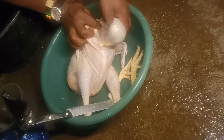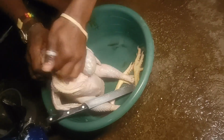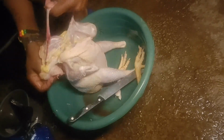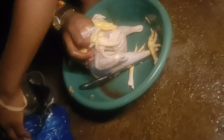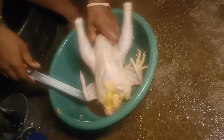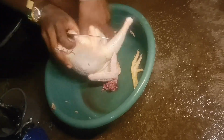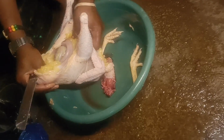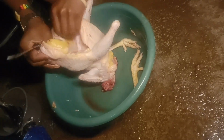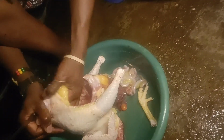So yeah, I just wanted to try this kind of meat because I didn't eat it in maybe 10 or 11 years, because I've been abroad and other issues. So yeah, I was so excited and so happy. As you can see, I was just trying to cut through the chicken, trying to remove the intestines and also the food storage and other stuff. It was kind of nasty, but I was forced to do this because I'm trying to do a tutorial video on how to prepare the village chicken here in Africa.